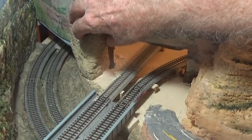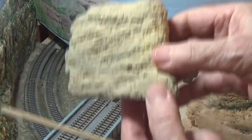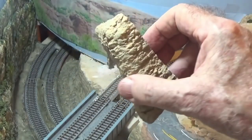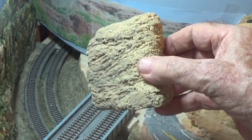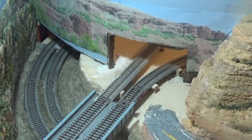At the same time, I attached a photo backdrop and some 3D scenery to the scenic divider in this area. Trains pass through this hole in the scenic divider to reach Granger and the Evanston subdivision on the other side of the divider.